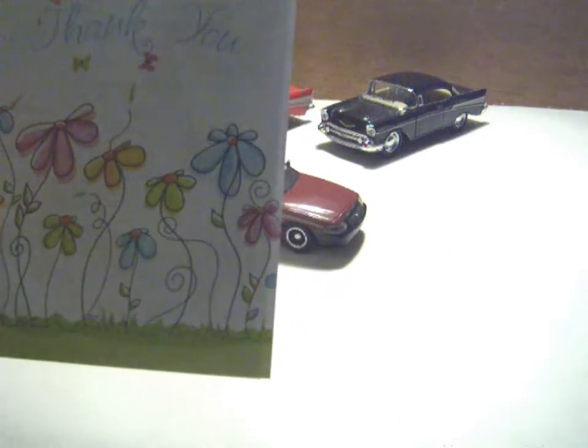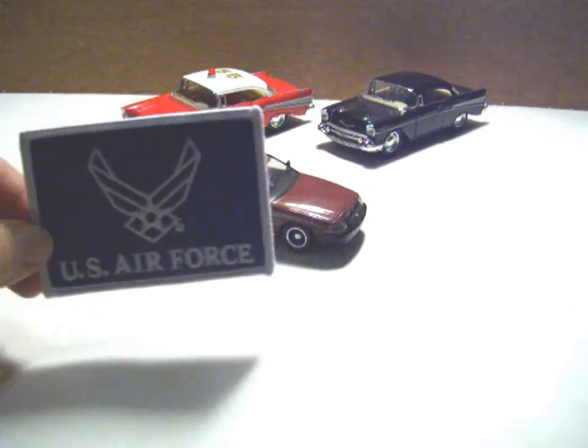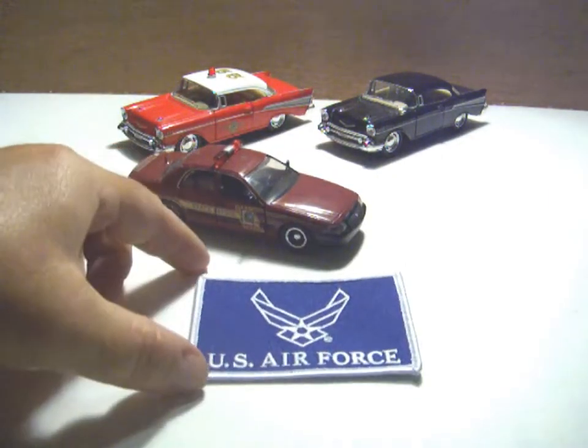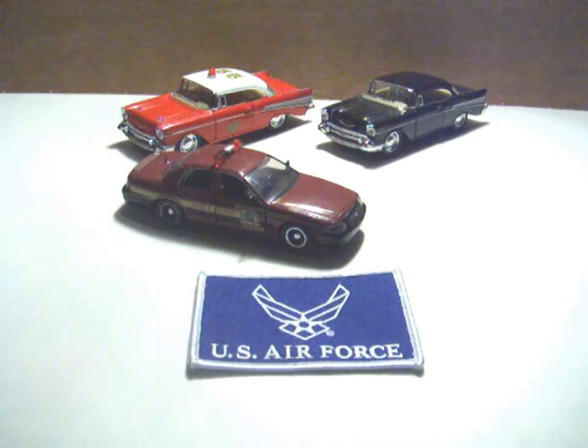Very heartfelt note. I'm not even going to share that with you because it's such a nice note. I'll probably have a backyard tag moment if I read that out loud. And then the other thing, and he had no other reason to send this to me than the fact that, besides being in law enforcement, he also served in the Air Force. He sent me this wonderful Air Force patch. He didn't realize how special that would be to me.